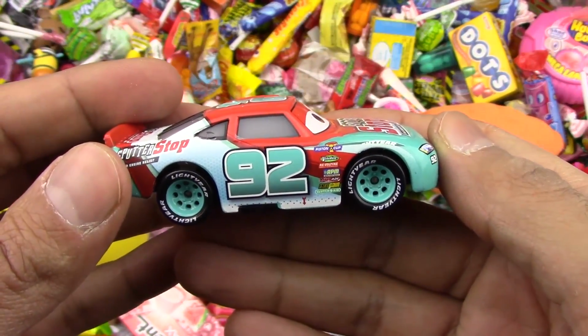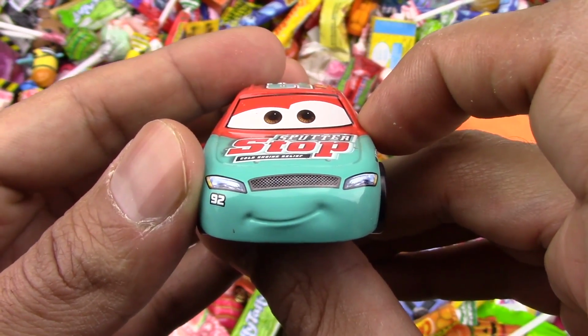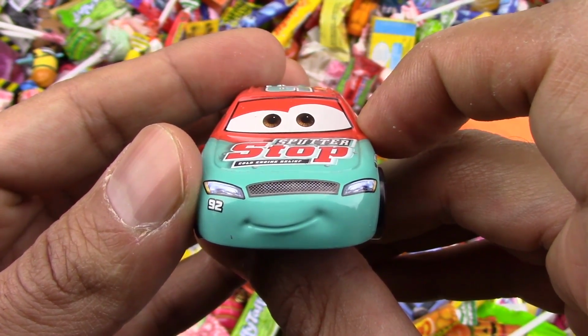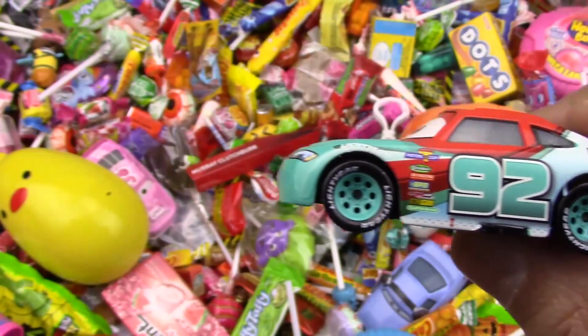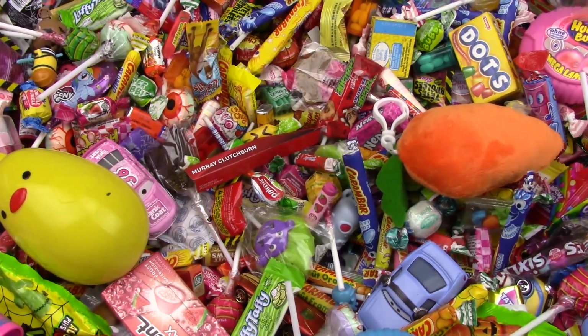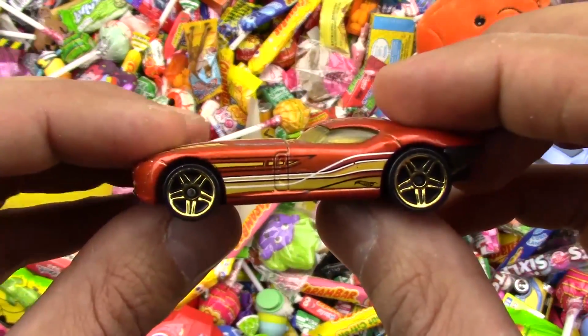Super nice. This is the number 92. He's also got a nice smile. What a cute smile. I like this one. It's so nice. Let's go on and see what else. I think I have some other friends. Oh, here's another friend of ours.